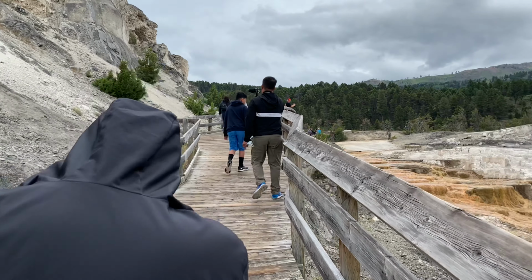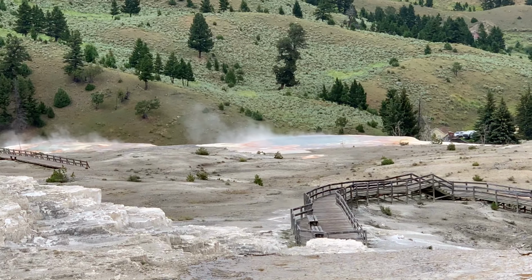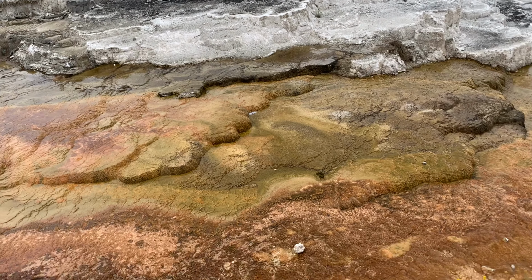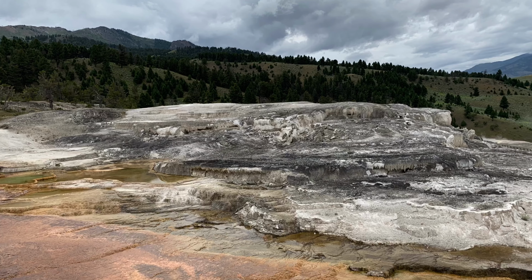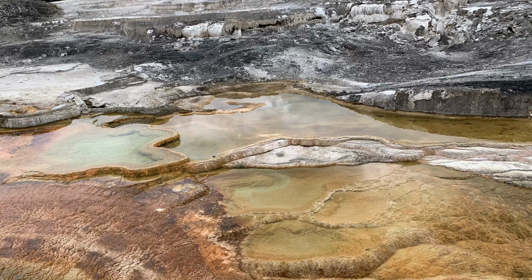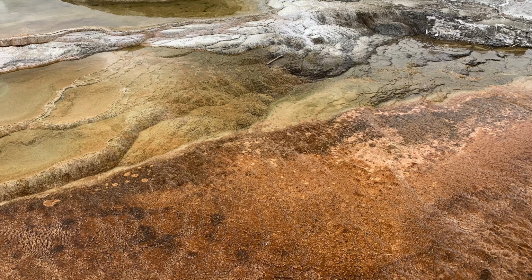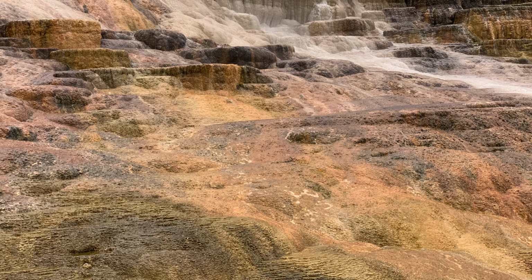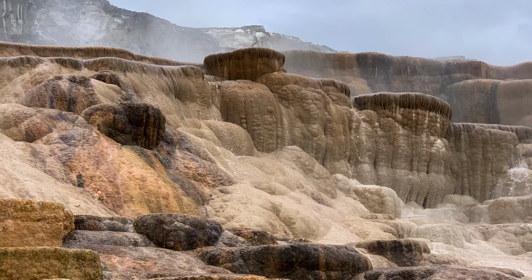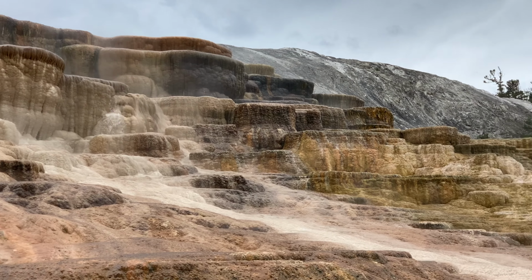Mammoth Hot Spring is a large complex of hot springs on a hill in Yellowstone National Park. It was created over thousands of years as hot water from the spring cooled and deposited calcium carbonate. Because of the huge amount of geothermal vents, travertine flourishes. It has been described as looking like a cave turned inside out.